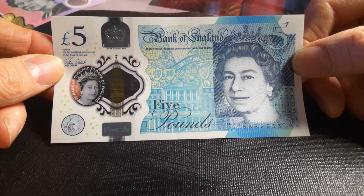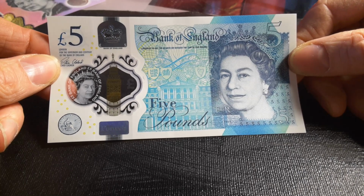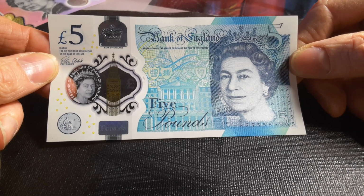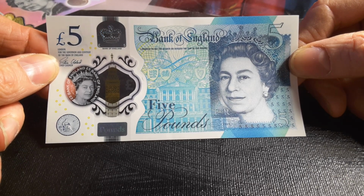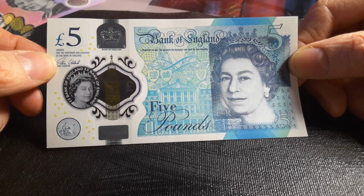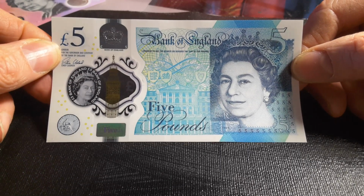Now, do I want to go to England? No, probably not. I've heard that the long white cloud doesn't go away, and I like the sunshine. We've got sunshine in Australia today, which is awesome. So anyway, I hope you like this banknote.